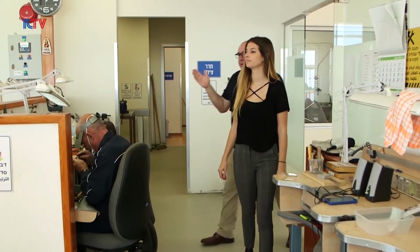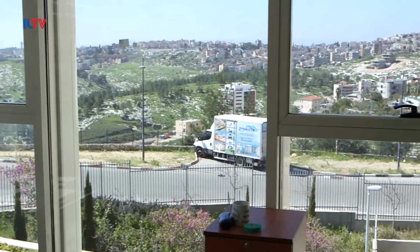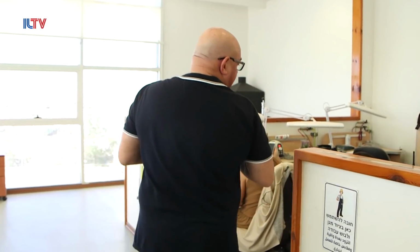So this is the workshop. Well, this is where the students used to wear it. Now this is the factory. It's an unbelievable view that they have here. Wow. Yeah, very nice. It's gorgeous. So what exactly goes on here? The first step, it's of course design, okay? We use a 3D design.